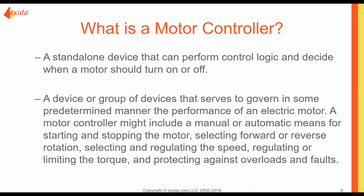All right, so when I talk about a motor controller, the first thing you do is ask, what's the definition of one? Even that is a broad approach, because one definition you'll see, and it's very basic, says it's a standalone device that can perform control logic and decide when a motor should turn on and off. Simple enough. Yeah, that's a motor controller.